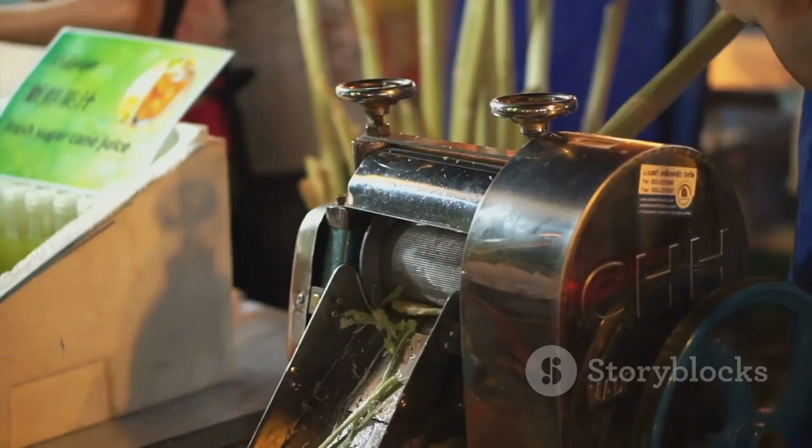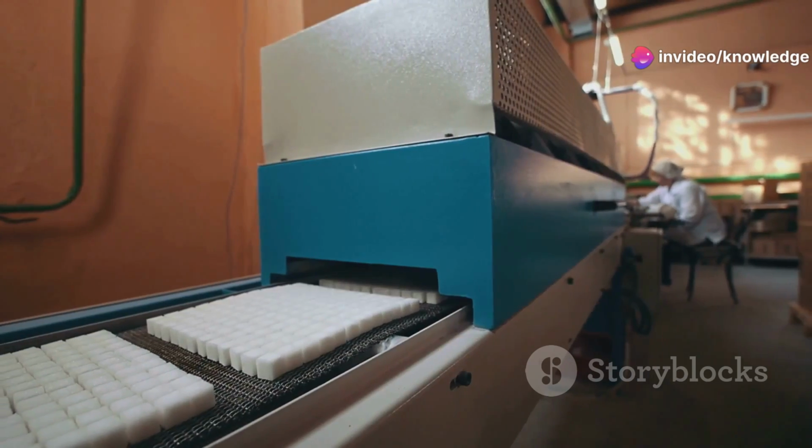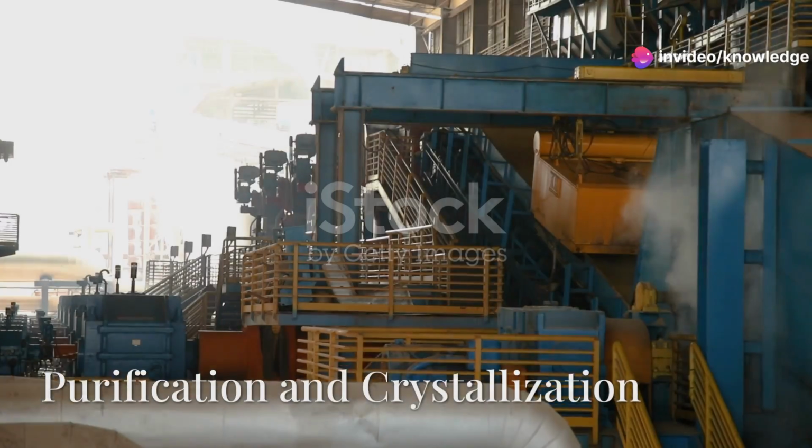Giant rollers crush the sugarcane stalks. They squeeze out every last drop of juice. It's a messy business, but it's an essential step in turning sugarcane into sugar.